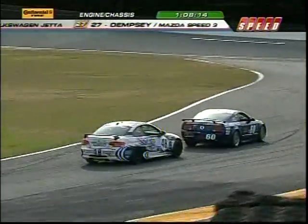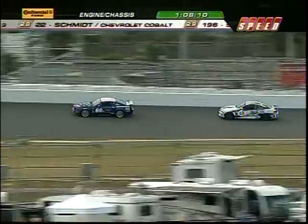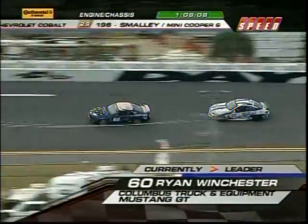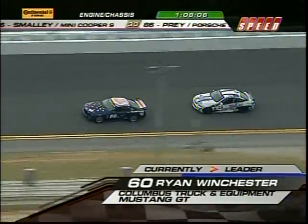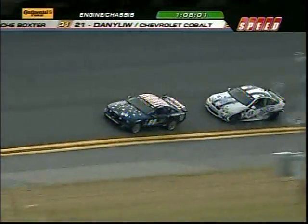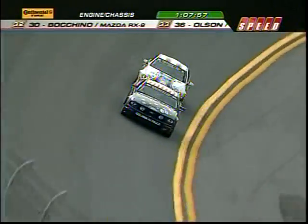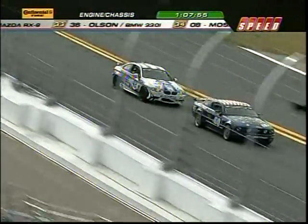Look at this up front. One of the other BMWs looking awfully strong right now. The Fourline car, the number 48, Charles Espenlaub, pushing Ryan Winchester for the lead. He said he's very comfortable with this car. He said they analyzed which team to run with this year. When Jim Bell jumped on board with the Fourline Motorsports team, they said, you know what? This is the way to go for he and Charlie Putnam.